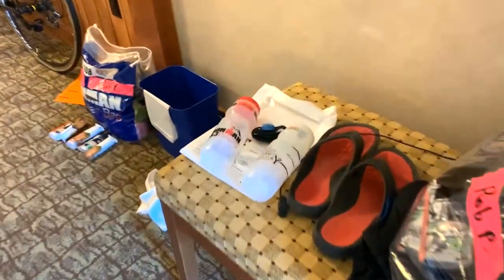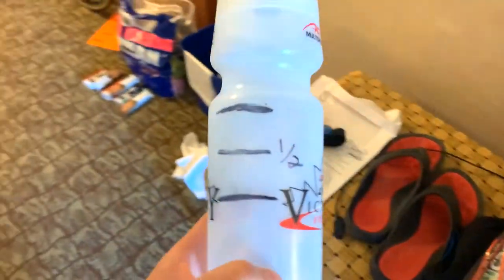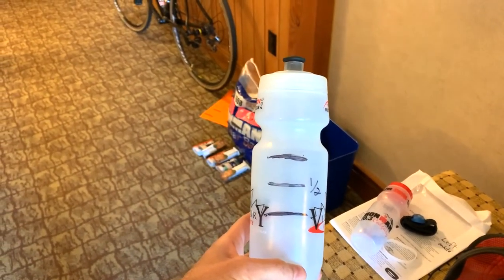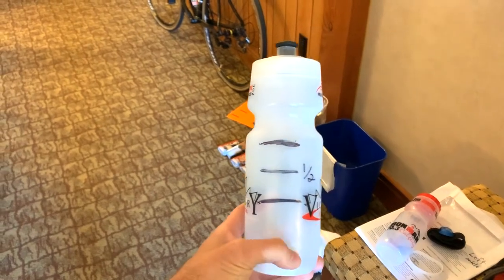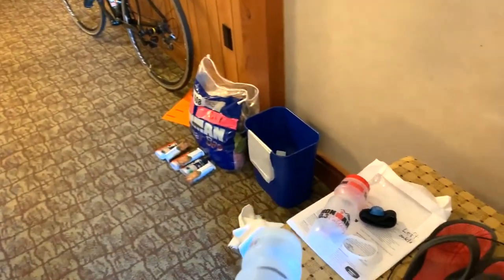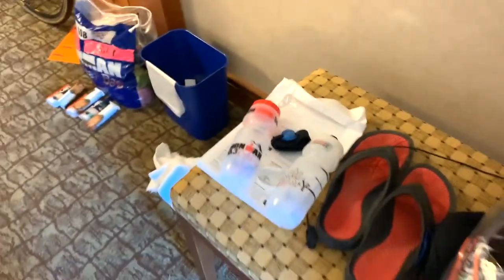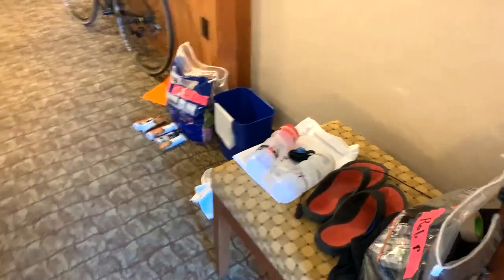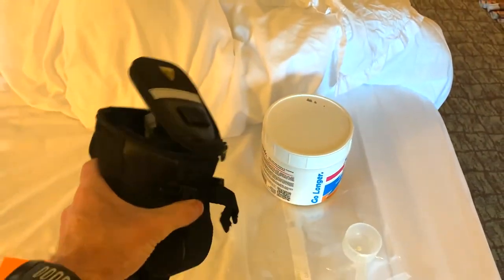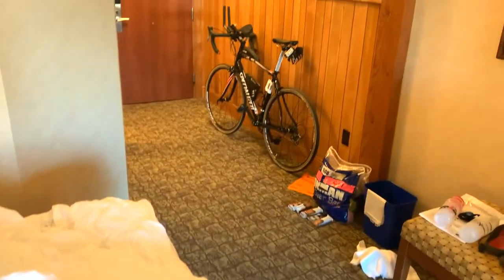So there's one of my bottles. I marked the halfway point. I'm going to put 2 hours' worth of it in here, so I drink half of it each hour. And so between the two bottles, it's 4 hours. And then I've got this pouch that's going to go in behind on the seat post.